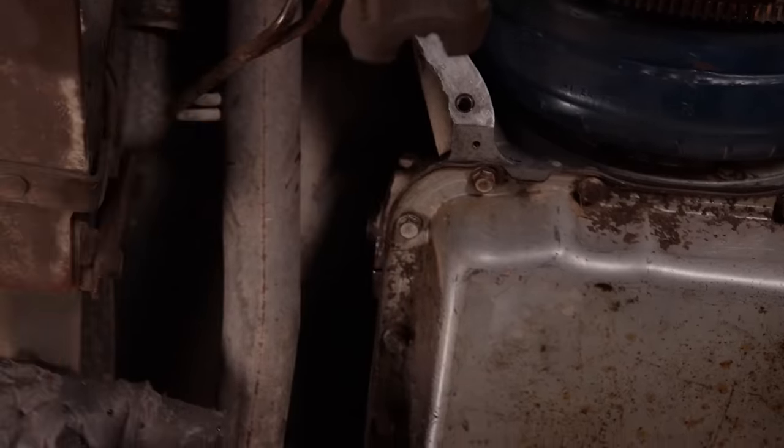Last round of primer. We're going back with another Evercoat product. This is Evercoat's Feather Fill that we also found on Summit Racing. This is another polyester primer, but it's going to be a lot thinner than the Super Build. And we got this one in buff because I like yellow.